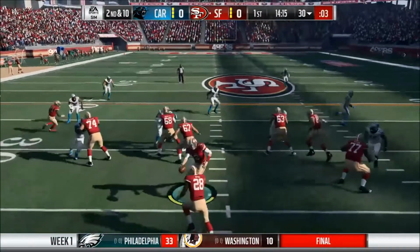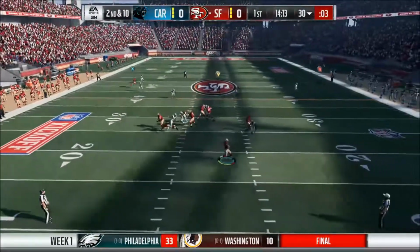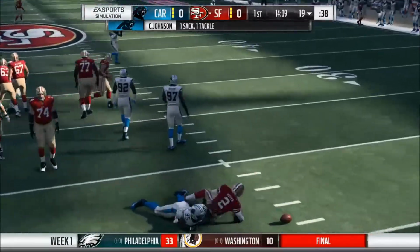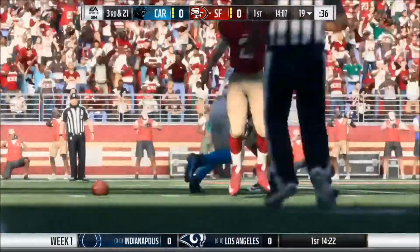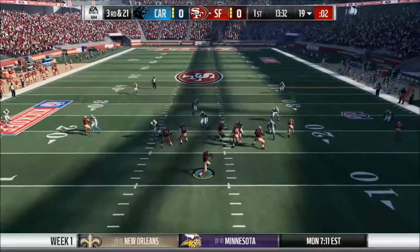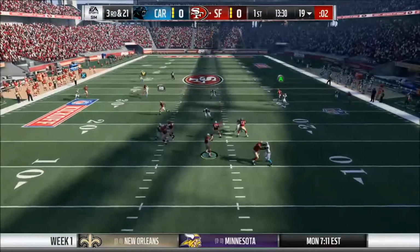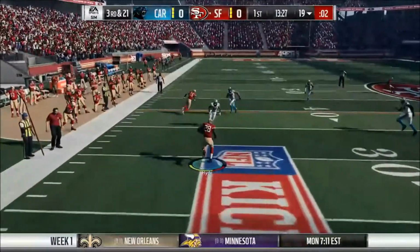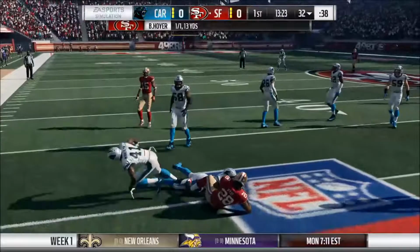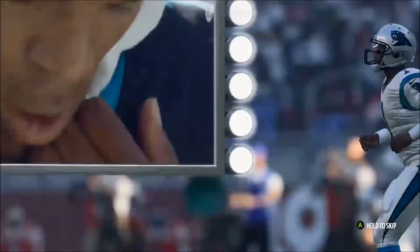2nd and 10, taking the snap, and it's a play action this time. Hoyer rolling out to the right, and he's going to take the sack. Brought down by Charles Johnson, way behind the line of scrimmage. It's going to be 3rd and 21 coming up after that one. That's not a good look. So in 3rd and 21 now, Hoyer stepping up in the pocket, throwing short. Hyde makes the catch, but he is well short of the first down marker. And San Francisco will go 3 and out on their first possession.